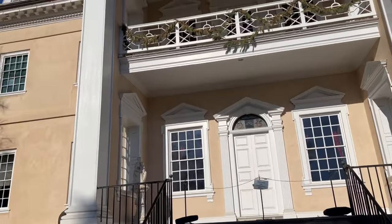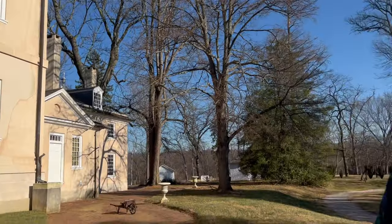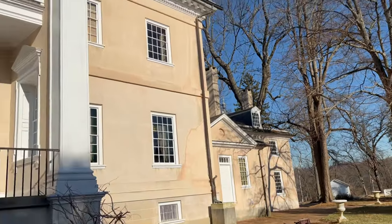Yeah. But we didn't get to go upstairs at all. No. And there was the second level. Didn't she say how many bedrooms were on the third floor? I think she said six. I believe she said six.